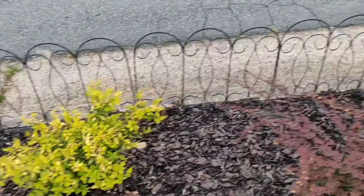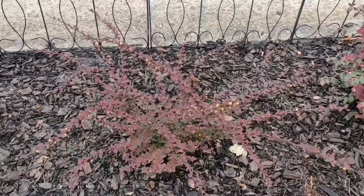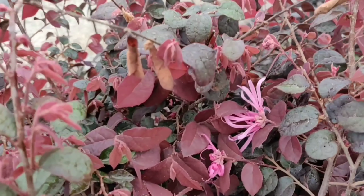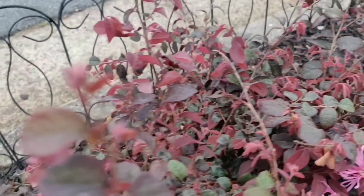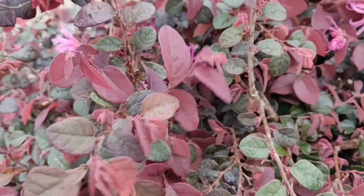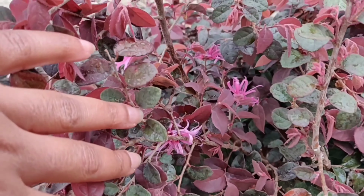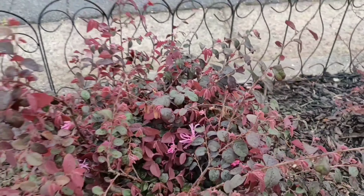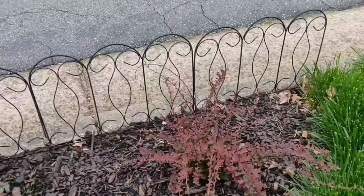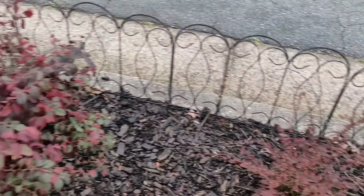My other abelia. Barberry is coloring up pretty. My Loropetalum French flowers are in bloom. It's got some sweet little pink flowers all over the bush. Another one down. Whoop. Two more down in there. So yeah, this one looks great. Nice and full. And then my last little barberry down here.